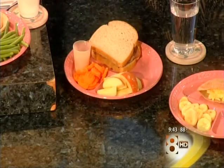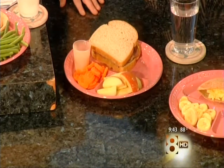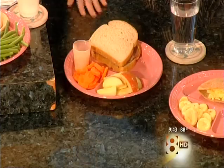The half and half, you know, doing a quarter of the fruit and the half with the vegetables and the protein. I think that's a great idea.